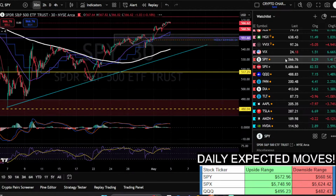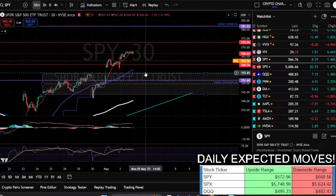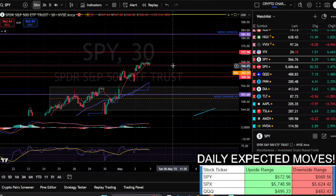So good stuff. It's a pretty good looking market for the time being. Very positive, so all you do is pay attention if the positivity continues. And if you get a pullback down to 550 for the SPY, say, sweet.